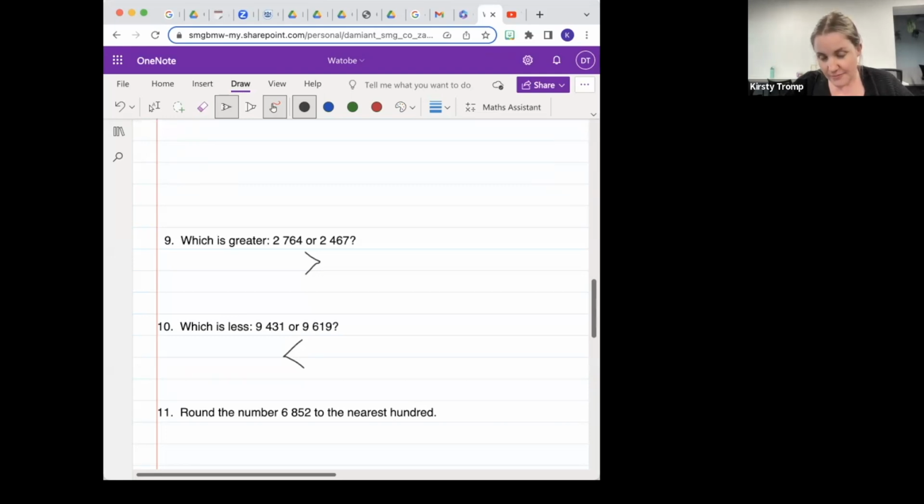Ma'am, how do we know that this sign is greater than and this sign is less than? So the sign always points, the open mouth, where it's open like this, always goes to the side that's bigger. It's like it's always hungry for the bigger side, always wants to eat the side that's bigger. And this little mouth here where it's closed always points to the side that's less than. The point goes to the one that's little. Okay, ma'am. Thank you. You're welcome.